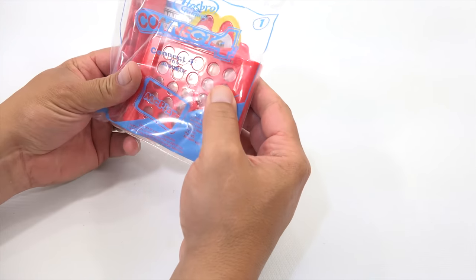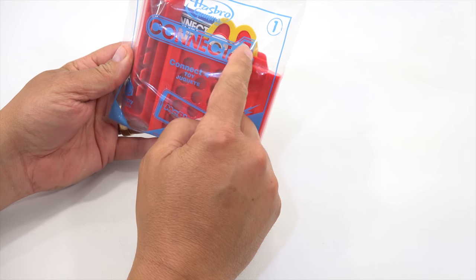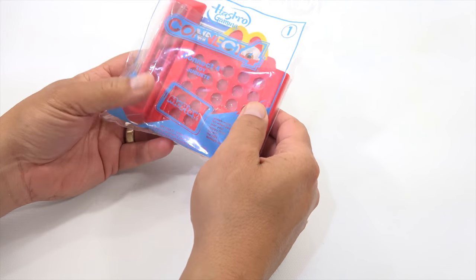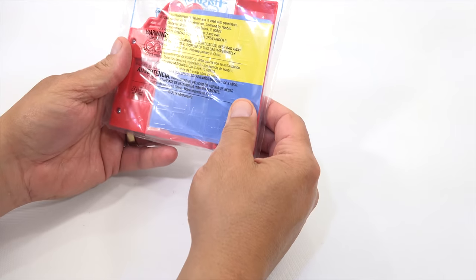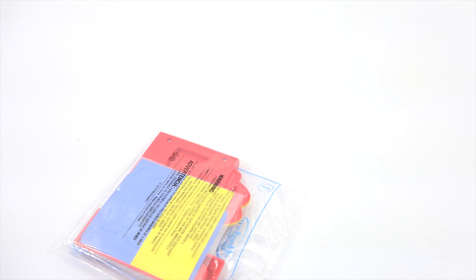Connect Four. I have a few versions of Connect Four. This one's pretty neat, though. It has a little McDonald's logo, like the Happy Meal box, and some eyes from the Mr. Happy McDonald's guy. And that's really it. That is toy number one in this set.